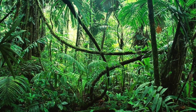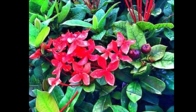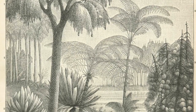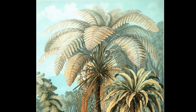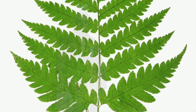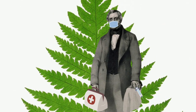Seeing the lush flora and foliage of the tropics began his fascination and obsession, quite frankly, with plants, especially ferns and palms. He got bit by the plant bug. I got bit by the plant bug. Me too. Fast forward a few decades, so Ward's this doctor, right, that dabbles in botany, and he's obsessed with ferns. In the mornings, he would garden, and then in the afternoon, see his patients.